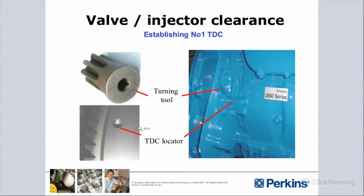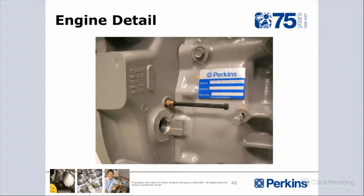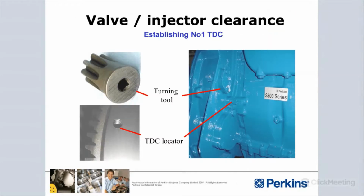If you look through the plug and you turn the flywheel, on the flywheel there is one little tiny opening. This is an indication that you can see through the plug. I have a better view from here. Here we go. Through this opening, we have this special turning tool. This turning tool should be put in, and its teeth will be engaging with the teeth of the flywheel. With this tool, using a spanner or a ratchet, you can turn the engine in the proper direction. This is the turning tool that you'll be using, because we need to turn the engine to make injector and valve adjustments.